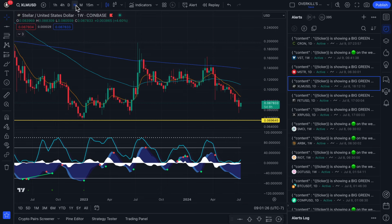What I'd be waiting on is the weekly. If you want to snipe XLM, wait for the weekly dot down here. These are very accurate. We're going to get a big one here on the weekly soon. The last big one came back here in January 2023, like I said. So about a year and a half ago was the last time we got a dot like that.